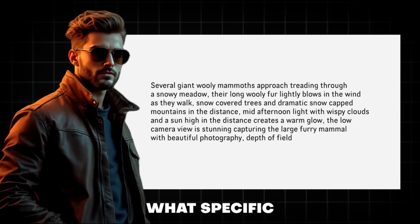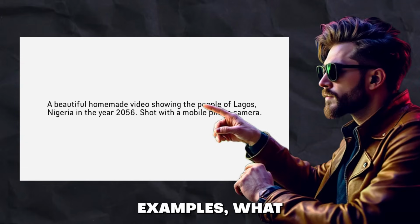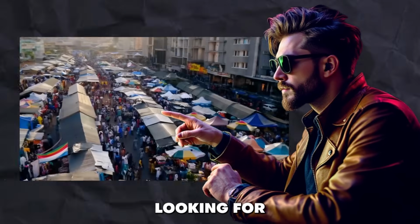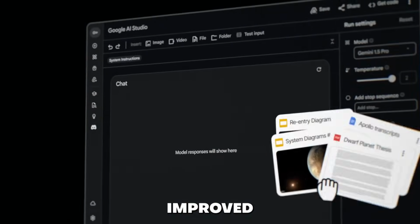Intent. What specific outcome do you want? Context. What background does the AI need? Examples. What references show the style you're looking for? When you include an example of the tone or style you want, your results improve dramatically.